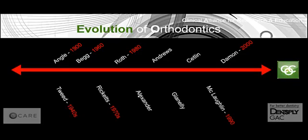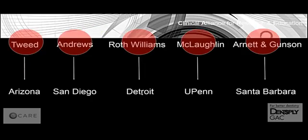Since Angle, it is amazing how many different techniques, systems, and philosophies we have gone through the years. And even more important is all the great things that these people had introduced to our orthodontics field. As Angle, Beck, Tweed in the 1940s, Roth 1980s, Ricketts, Alexanders, and also these last years, Damon with self-ligation brackets. Also, don't forget the MBT technique, McLaughlin, Bennett, Trevisi, and all these people. And after all this, we are coming up with the CCO system.